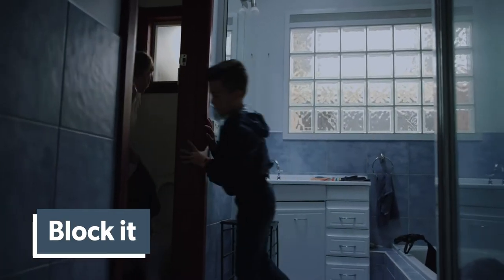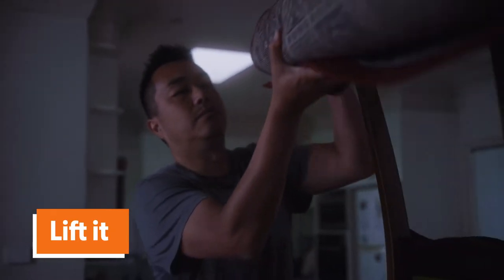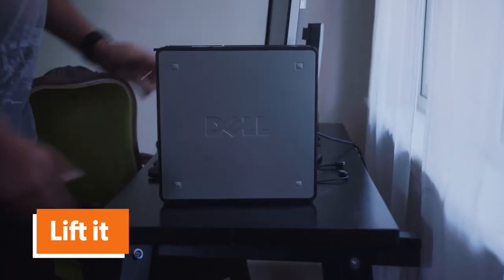Step 2. Block it. Cover drainage holes, showers, toilets and sinks to stop water getting in. Step 3. Lift it. Place your valuables on tables and benchtops so they don't get damaged if water gets in.